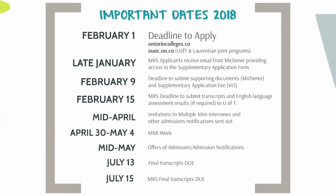Okay, some important dates to go over with you for the upcoming application process, taking us through the whole process to July. The deadline to apply again is February the 1st. Clearly, it's outlined there, the U of T and the Laurentian Radiation Therapy Programs. You do apply to uac.ontario.ca. In late January, MRS applicants will receive an email from Michener providing access to the supplementary application form.